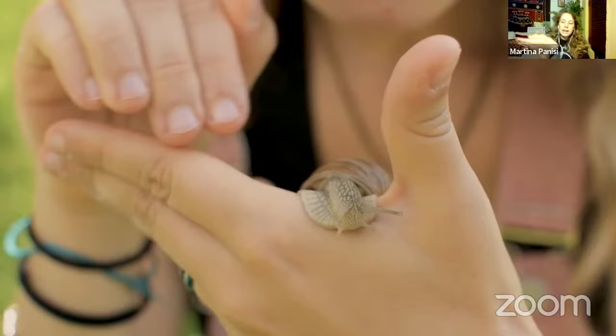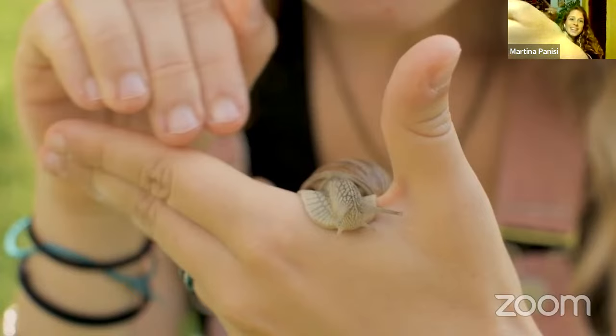So the snails are helping the trees, and the trees help us, because much of the oxygen we breathe is made by trees, right? So we are helping each other. And that's not the only thing we depend on.